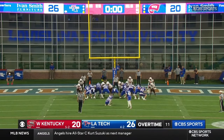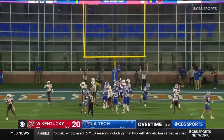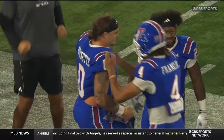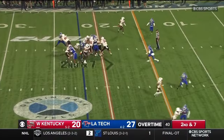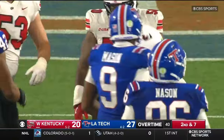John Hoyt's chance to make it a 7-point lead. And he does. So we'll find out if Western Kentucky can respond on the other side. Keep their momentum alive after last year's win over Western Kentucky. Here's Tisdale on a keeper. Breaks past the 20, and he dives just short of the 15.